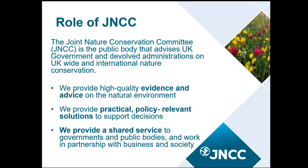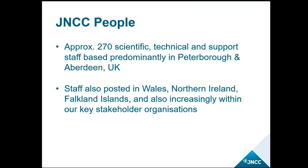So JNCC, or the Joint Nature Conservation Committee, is the public body that advises the UK government and devolved administrations on UK-wide and international nature conservation. We provide high quality evidence and advice on the natural environment, provide practical policy relevant solutions to support decisions, and also provide a shared service to governments and public bodies and work in partnership with business and society. There are approximately 270 scientific, technical and support staff, which are based predominantly in Peterborough and in Aberdeen in the UK. But we also have staff posted in Wales, Northern Ireland, the Falkland Islands, and also increasingly within our key stakeholder organisations.